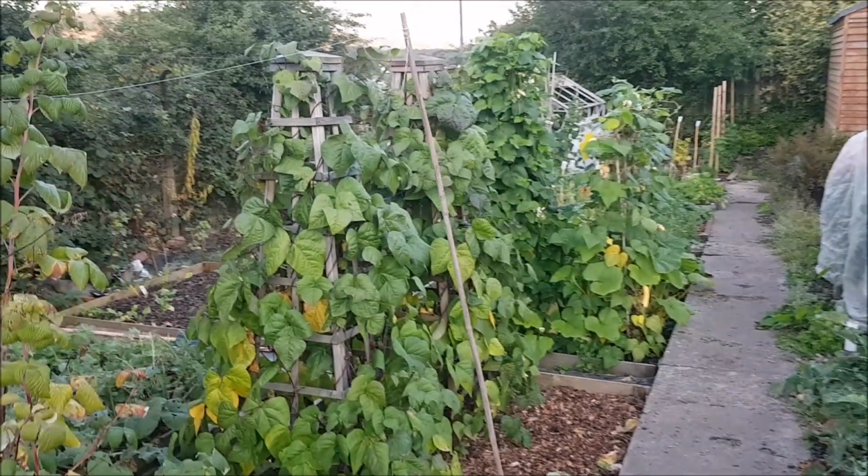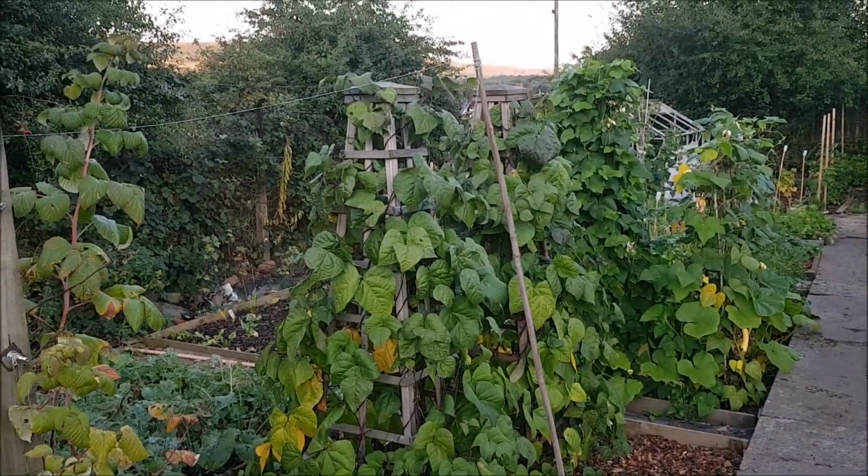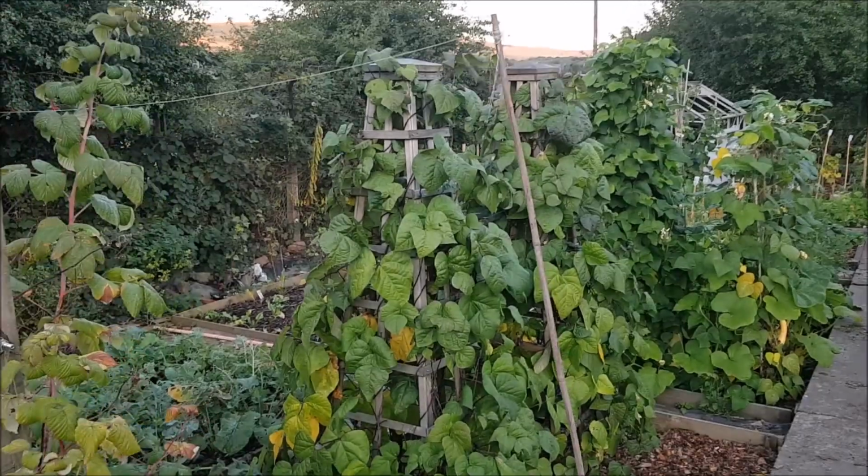Good morning and welcome to a mid-September allotment tour. Right, let's get underway and show you what's been growing.